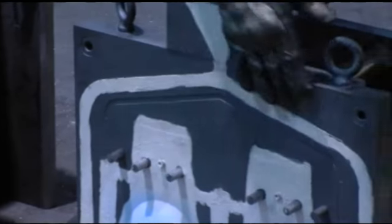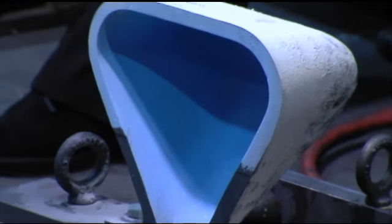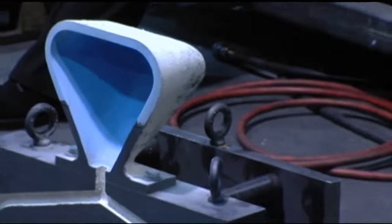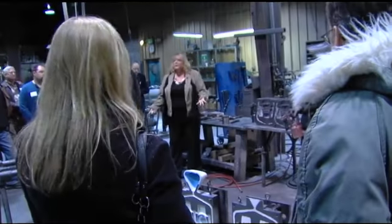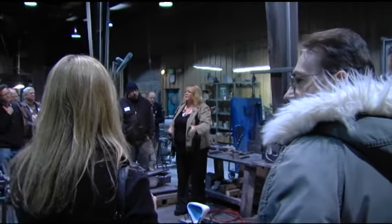Basically, we use 4 different coatings. You can see 3 of them here. That is the basic function of any and all paints that we put on the tool. Protection against the iron. Mold coating is so critical to the process. That's going to determine the surface finish.